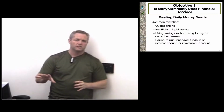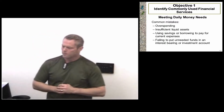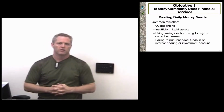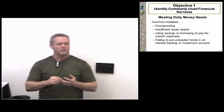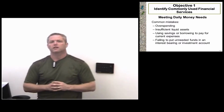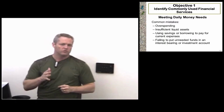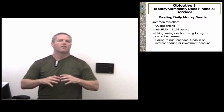One of the biggest things you can look at to know if you're in trouble is the third one on this slide, using savings or borrowing to pay for current expenses. Current expenses would be food, rent, eating out, stuff like that. If you have no money and you have to sell assets so you can go out to dinner, or you need to put that on a credit card, knowing you do not have the money to pay that credit card off at the end of the month, then that's a problem.